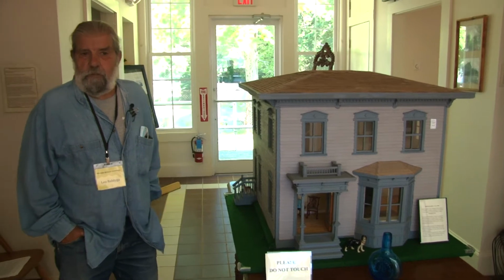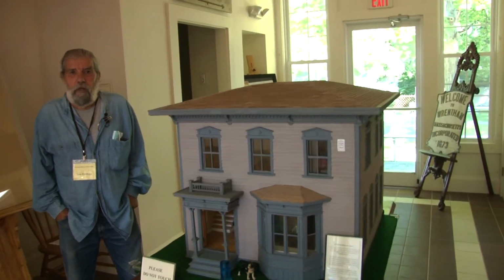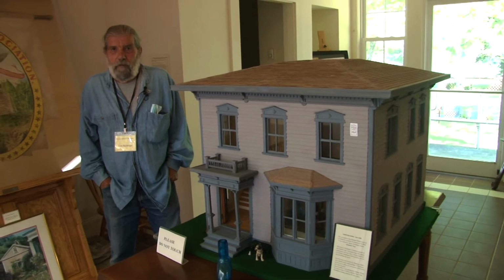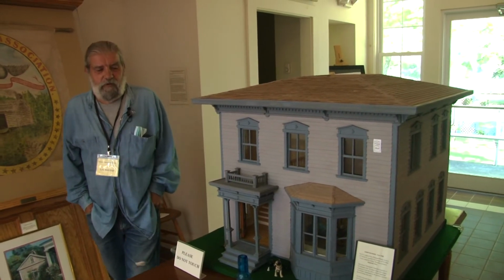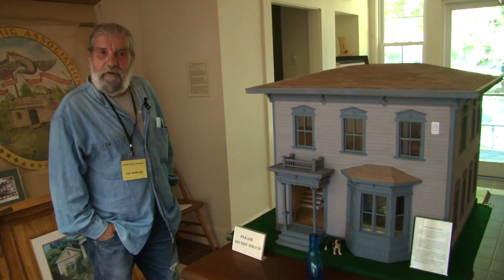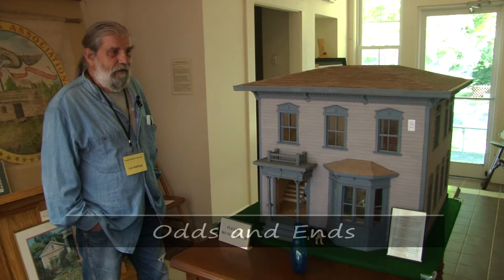So she sent us some pictures. We recognized it right off the bat. And she said, it is yours. All you have to do is figure out how to get it from California to Wrentham. And that in itself was a chore. But it's very nice. We decorated it at Christmas. We have portable interior lighting. It's furnished. It's heated with our own heat here. And it's a nice little addition to our display.